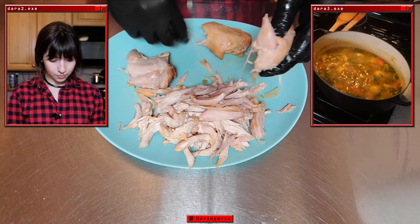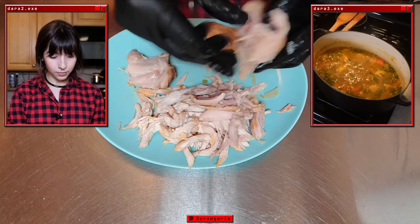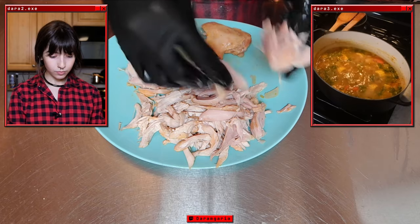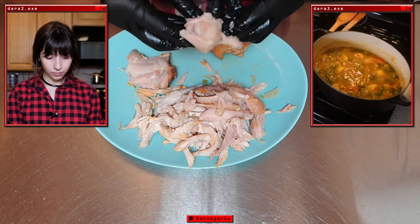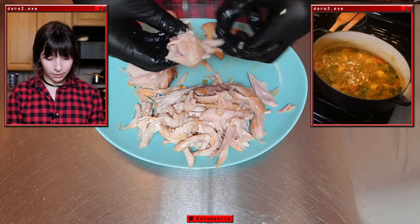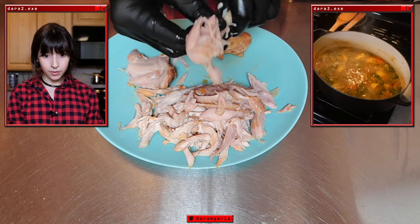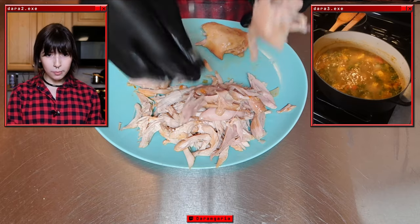We're getting it done, guys. We're getting it finished. This is the final steps for this chicken soup. Okay, beautiful. All these little shreds of chicken, and none of the tendons, none of the bones. We want all of them gone.